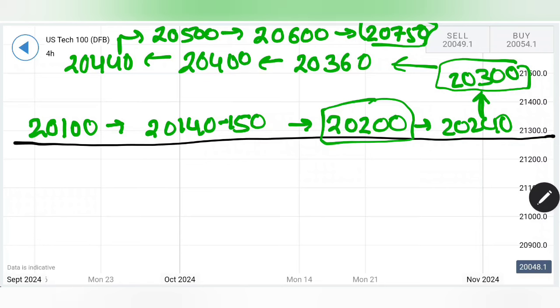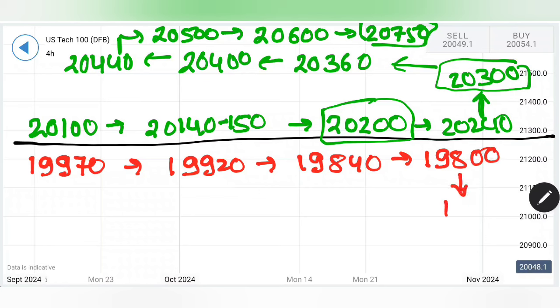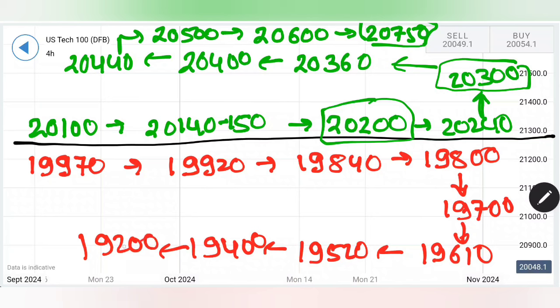Expect 19,920, 19,840, 19,800. Once it breaks beyond 19,800, stay short. 19,700 the next target, 19,610 the next, 19,520, and then the most important one, 19,400. Beyond 19,400, accelerated bearishness towards 19,200.